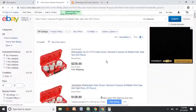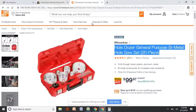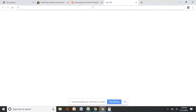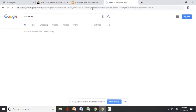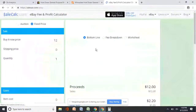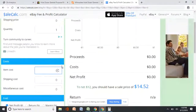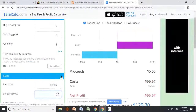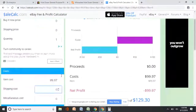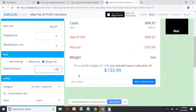Okay, and what I'll do is I want to find out, okay, what is my profit margin? What do I want it to be? The $99 sales calc. Yep. eBay. So if the cost is $99.97, and if you guys are dropshipping from Home Depot, I recommend being tax exempt, or else you guys won't be able to compete. And if you want a desired profit of, we'll say, 10%. You need the price to be $130.50.